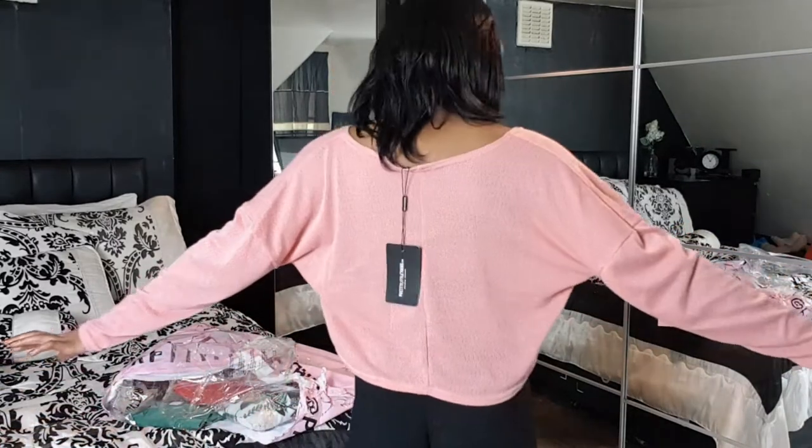Let's see. I've got the crop top on, guys. As you can see, the size 14 was a little bit too big, but you could wear it. It does feel really nice and I do really like it, and I'm definitely going to reorder it in a size 12 because I want this. This is the back of it.